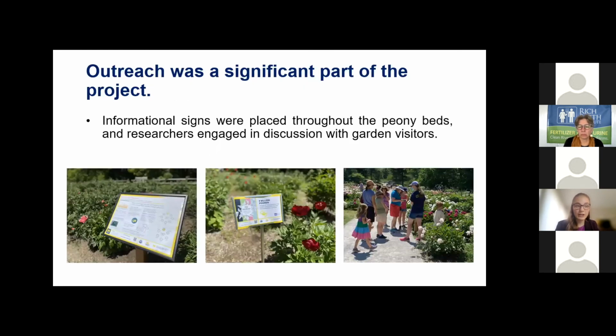In addition to monitoring plant health after fertilizer application, this project has a significant science communication and community engagement aspect. We placed informational signs regarding nutrient cycling throughout the peony beds that were involved in the project. And researchers also spent time engaging with garden visitors by providing more information about the research project, discussing individuals' roles in the nutrient cycle, listening to and learning about their own perspectives on UDF, and answering additional questions about the project. So these are some pictures of our signs throughout the peony garden, as well as us when we were out there talking to visitors.